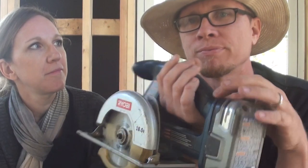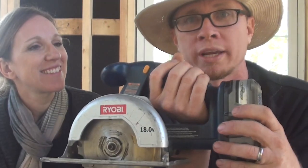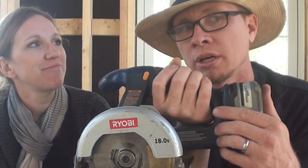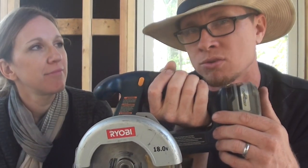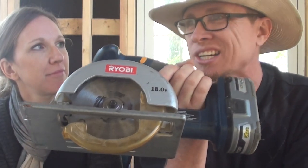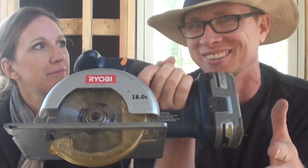And so anyway, this has just been tremendous. Working out here, having 400 feet worth of extension cord can burn up tools that way. So if you get in a position where you have a remote project, this is great. And it actually cuts down little saplings really good too.